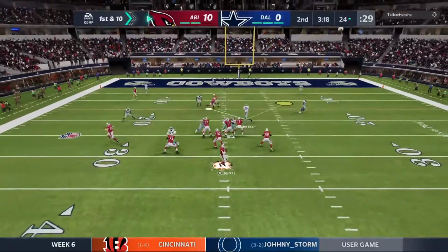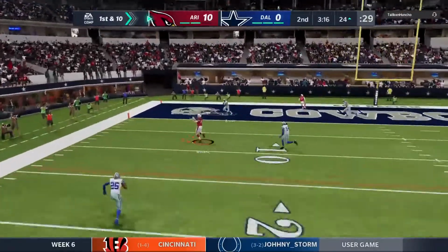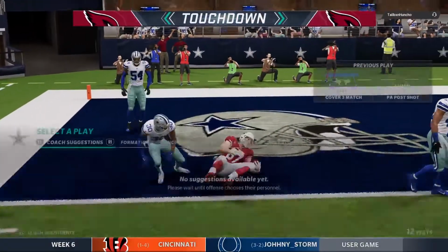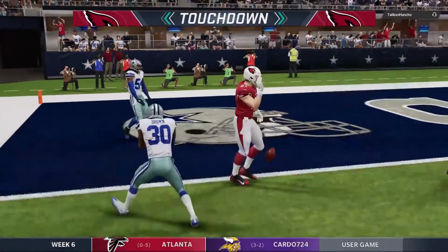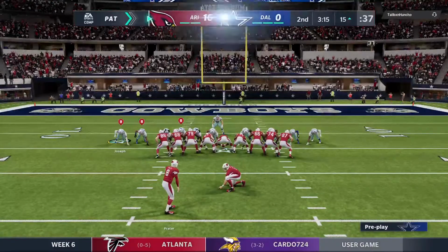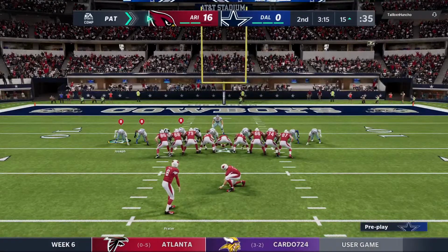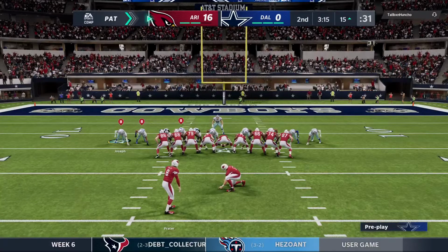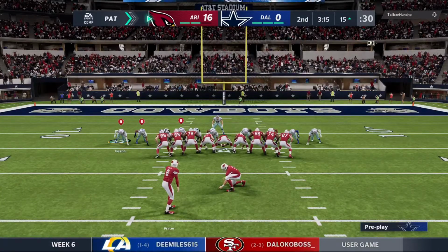After the turnover, here's Murray. That is caught inside the 5. And he is into the end zone. Touchdown, Arizona. Max Williams. His 3rd touchdown now on the year. And the Cardinals now adding on to their lead.